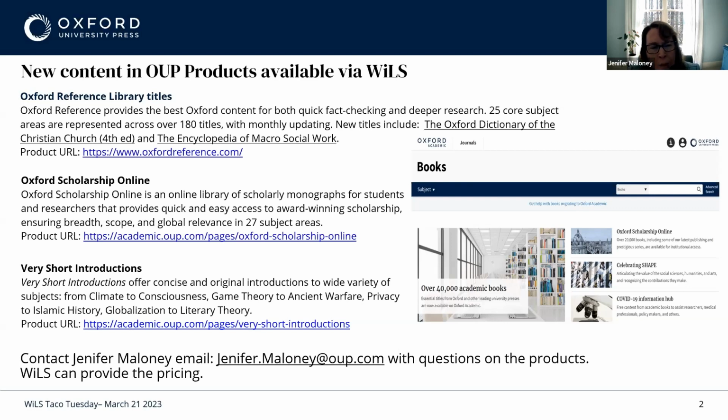Our Oxford Scholarship Online books are an online library of scholarly monographs for students and researchers that provides quick and easy access to award-winning scholarship. It ensures breadth, scope, and global relevance in 27 subject areas. So this is peer-reviewed content that you can trust. It sits alongside our University Press platform, which contains scholarly monographs from our partner university presses as well.